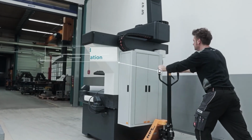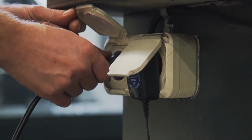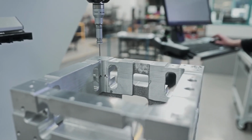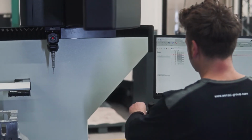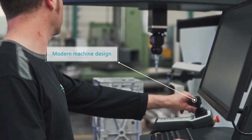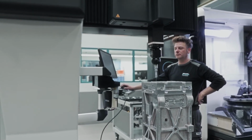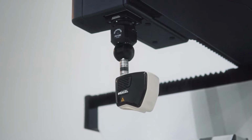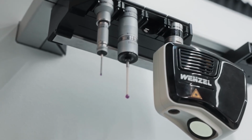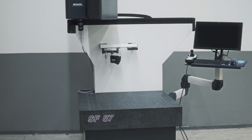The SF87 is easy to transport and only a standard electrical socket and no compressed air is required to connect the machine. It is therefore always available for flexible use in the production environment. The intelligent machine concept has been designed for optimum ergonomics and user-friendliness. With the modular combination options of powerful probe heads and optical sensors, the machine can be adapted to its respective tasks, which leads to considerable increases in efficiency in the measuring and testing area.